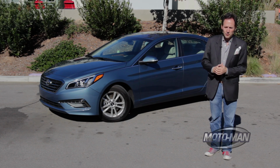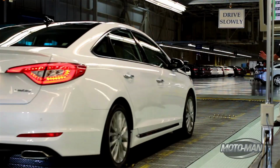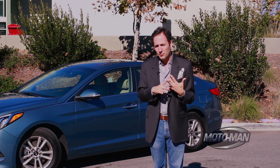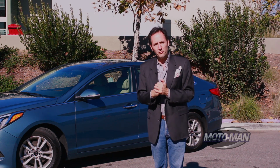So do you remember when we drove the 2015 Hyundai Sonata in 2014 literally out of its Montgomery, Alabama factory? Well, since then, actually just last week, Hyundai has introduced two new versions of this car, a hybrid and a plug-in hybrid. This is in addition to the ECO that they introduced after our first drive. So let's talk about all three and drive this one.